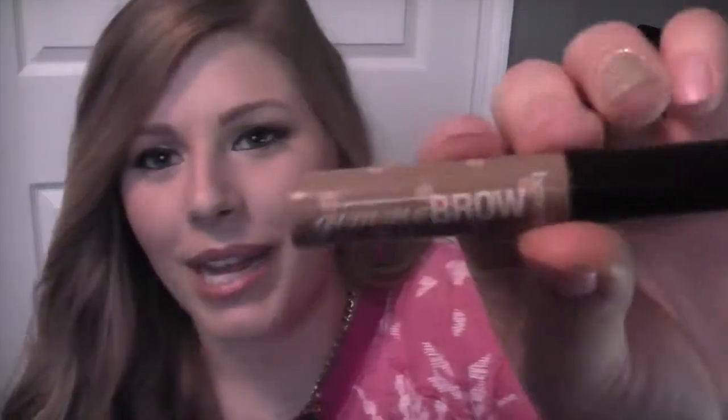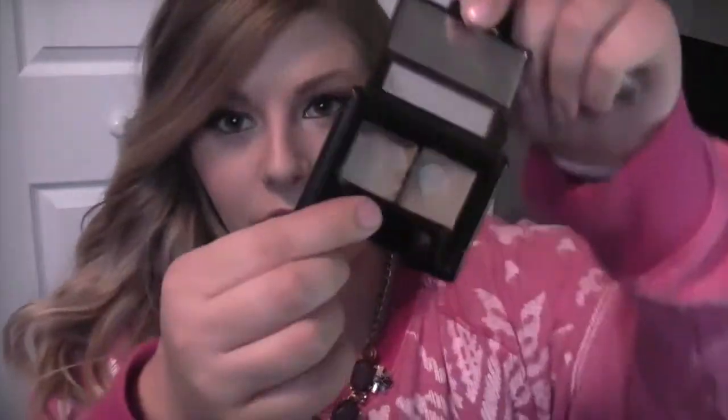I guess Benefit might be my all-time favorite brand because here's yet another Benefit product, and this is the Benefit Gimme Brow. And although this wasn't a full year, it just came out this fall, this is definitely a favorite of mine for the whole year. Normally every single day I will use the e.l.f. eyebrow kit, which is $3, and you can see I've used quite a bit of it. So this is definitely a favorite of mine.